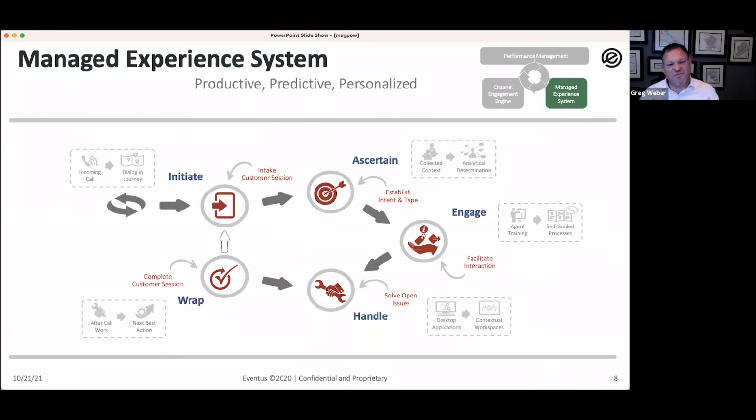So when you look at it from an agent's point of view, once you get through the self-service and you get delivered to an agent, they're going to follow a 5-step process. We call it initiate, ascertain, engage, handle, and wrap. From an initiate point of view, this is when they're getting that session. Doesn't matter if it's a call, doesn't matter if it's a digital channel and what have you. What we're now seeing is these are not independent events, but part of a journey to make sure it's a cohesive, coherent experience for all of your users.